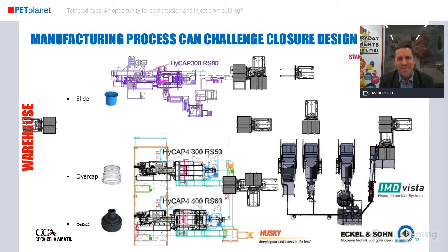Now, unfortunately, this slide looks a bit of a mess. In the PowerPoint presentation, we have some wonderful AGVs zooming across the screen, which unfortunately looks like a mess now, but I'll run through it as best I can. So that's basically a standard layout of what a factory would look like. Top left there, you're seeing an injection machine, which is making the slider part of the closure. The next one down is making the overcap, and the bottom machine is making the base of the closure.